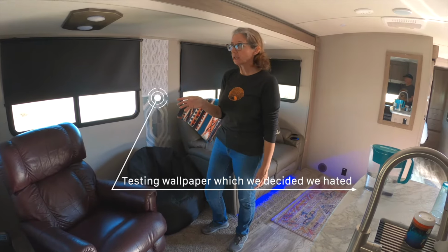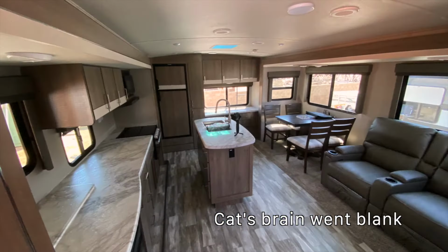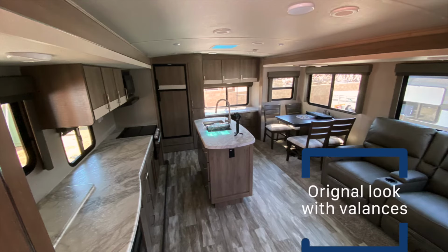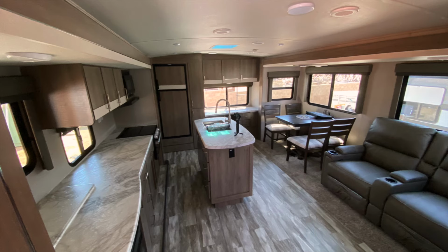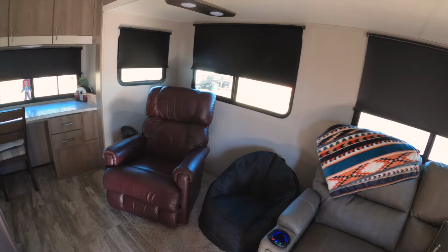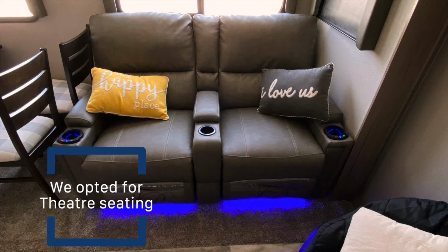You'll notice in here that we have removed all of the... What I am failing to say is valances. We removed them all and we much prefer it. Also, in the video, we forget to mention the blackout shades that come standard, which work amazing. This is our little reading area, but the great thing is you can actually still see the TV from over here. You could get this with the jackknife sofa. We knew we didn't want that.